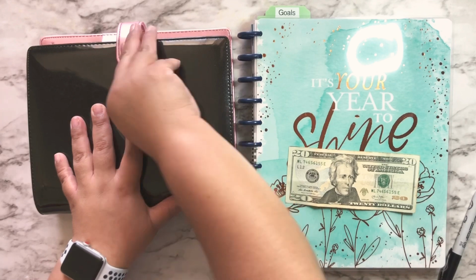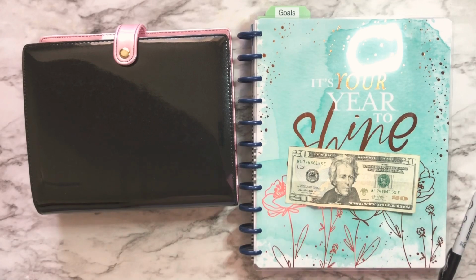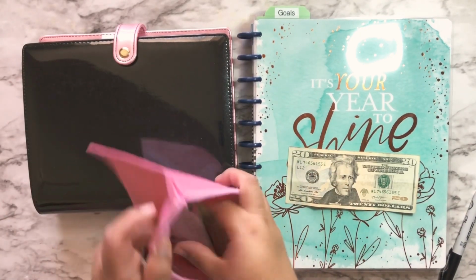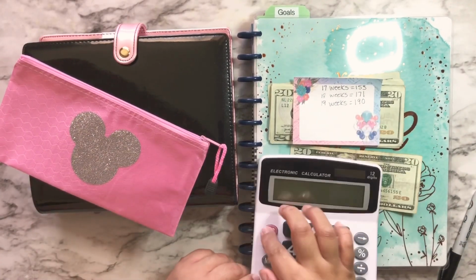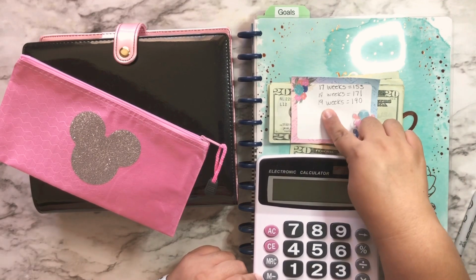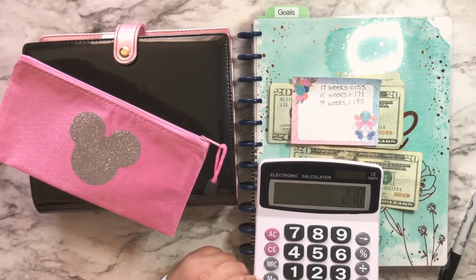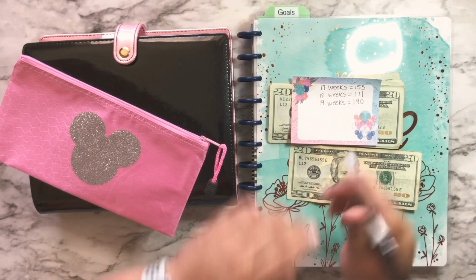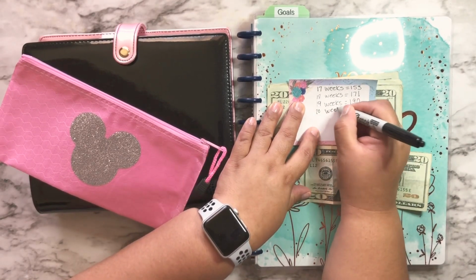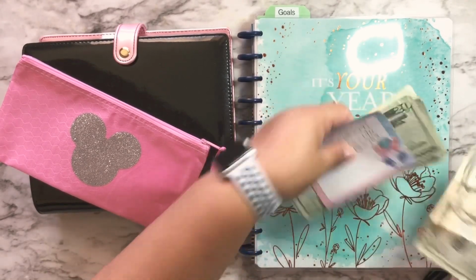It is actually in my Mickey Mouse pouch because I didn't do a sinking fund envelope for it. So I'm just going to pull it out from here and bring back my calculator real quick. We are at week 20 of the year. So week 20, last week we were 19, and that gave us $190. Week 20, we need to add $20, plus 20 equals 210, obviously. So 210 should be my 20th week. So 20 weeks of the year equals $200. And I've been putting a little bit more, so as long as there's 200, we should be fine.